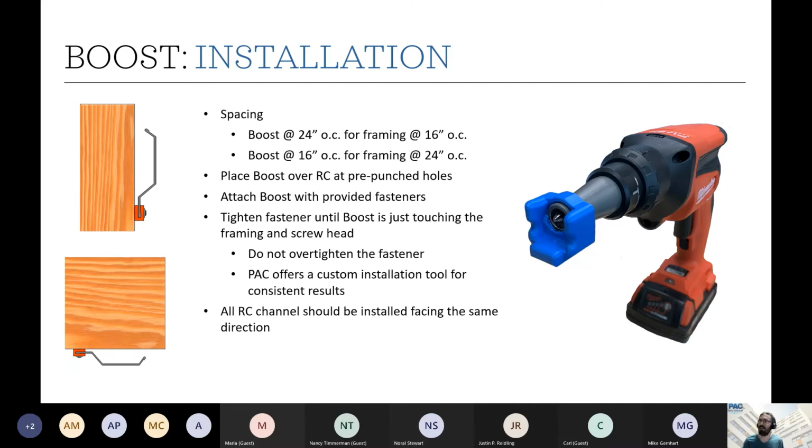And we actually provide a custom installation tool. You can see it here. It goes on the tip of your drywall screw gun, and that helps set the depth, so you can get consistent results and make sure you don't over tighten or under tighten it. And all the RC channels should be installed facing the same direction.